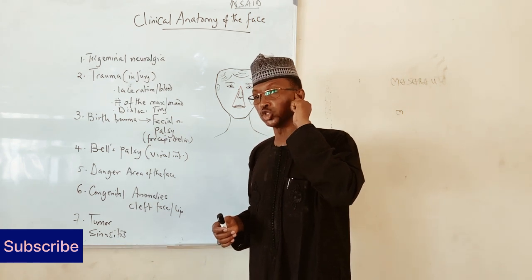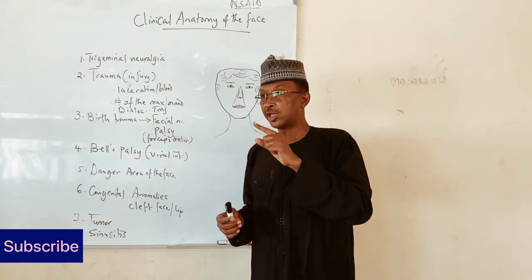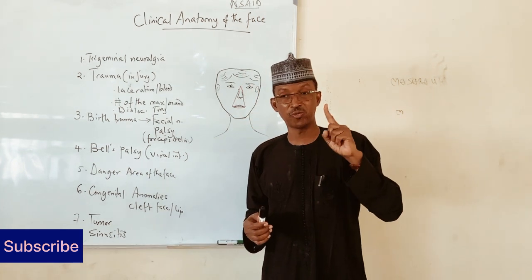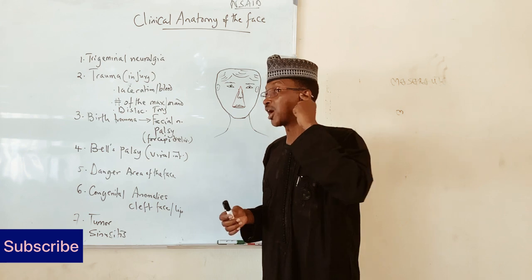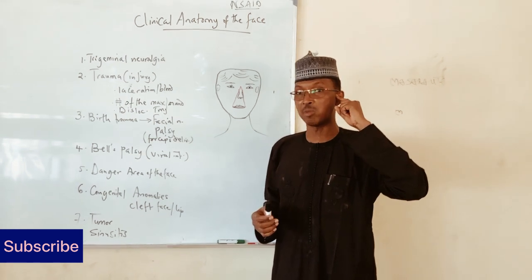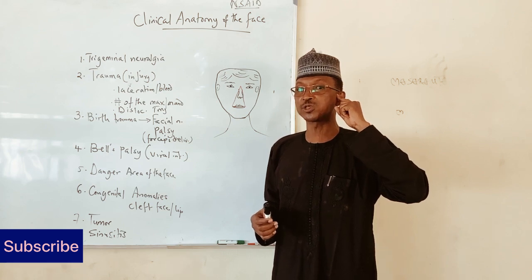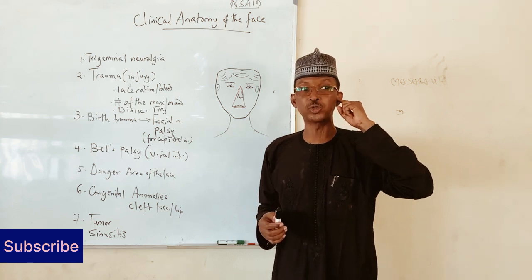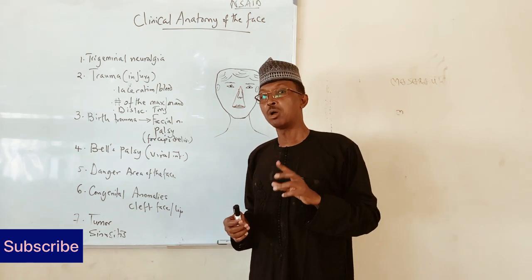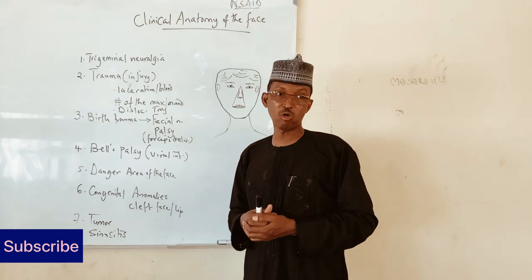the temporomandibular joint. If you want to know exactly where your temporomandibular joint is, use the tip of your index finger and put it directly anterior-superior to the tragus of your ear, and then try to close your mouth and clench it like this. Then try to open and close. So you close the mouth like this, then open widely, and you feel the movement of that joint. That is your temporomandibular joint. And that one can also dislocate as a result of trauma.